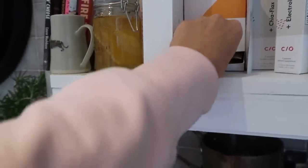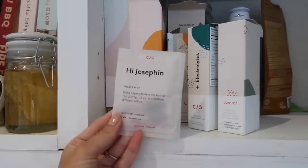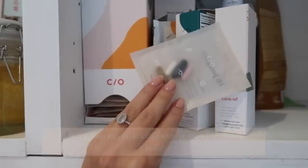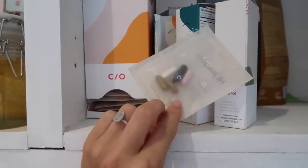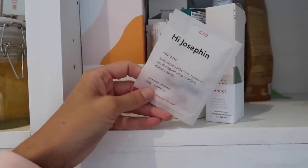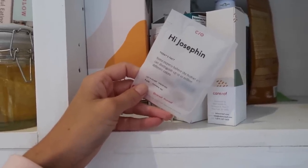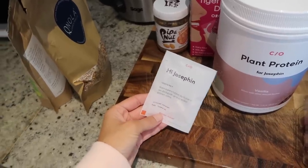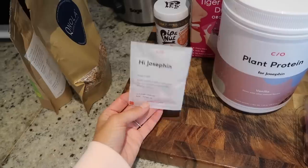So these are my personalized vitamins. Every day after breakfast, I take these. These are personalized to me. So I wanted ones that would be good for my hair, skin, and nails, also for slow release energy and other things. So yeah, they come in these packets, and the packets are compostable, which is really important to me. So my daily vitamins are kind of as a result of the questionnaire that I did, and I get these delivered to me on a regular basis.